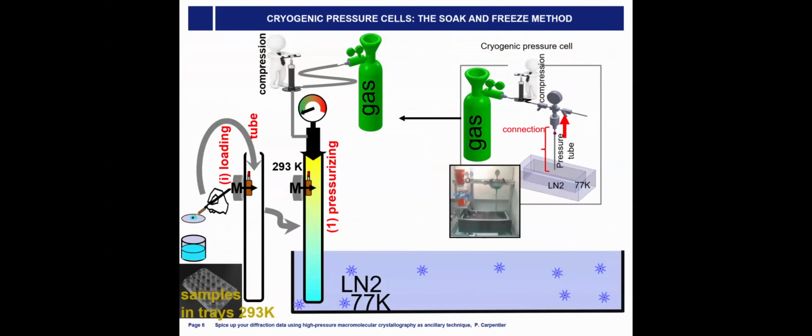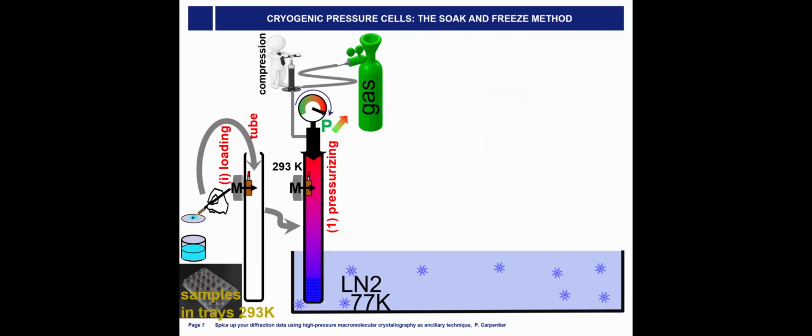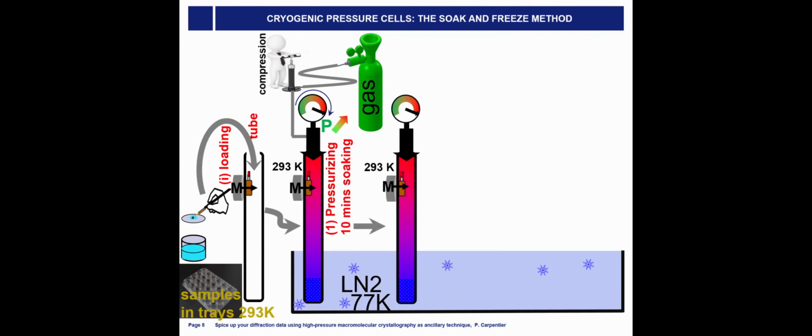So the protocol is the same for all the pressure cells. After fishing the crystal, the pin is loaded inside a thin vertical tube, here at the top part of the tube. The tube is connected to the pressure cell or the pressure system. And then the bottom of the tube is plunged in liquid nitrogen to cryo-cool this extremity. And the crystal is soaked inside the pressurized gases for typically 10 minutes to produce the derivative.